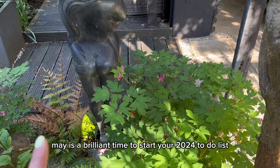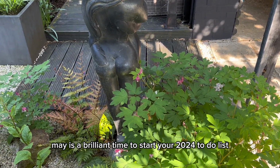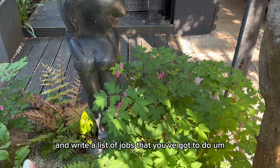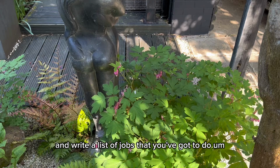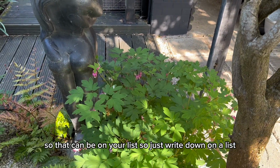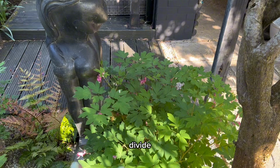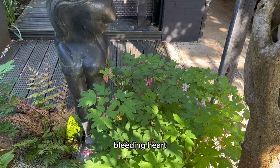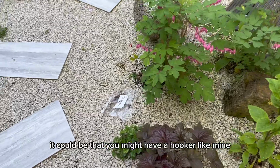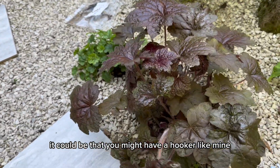And actually May is a brilliant time to start your 2024 to-do list and write a list of jobs that you've got to do. So that can be on your list. So just write down on a list, divide bleeding heart, and you will know that that's something you're going to do. It could be that you might have a heuchera like mine.